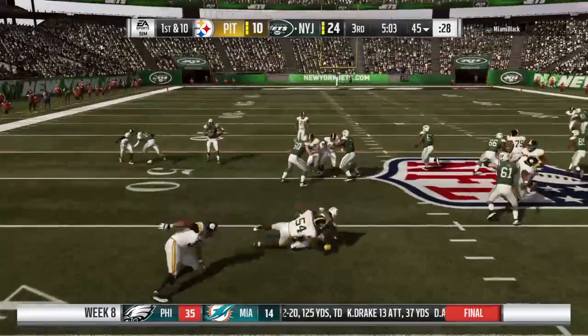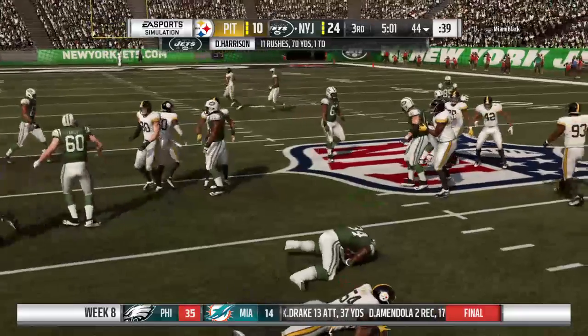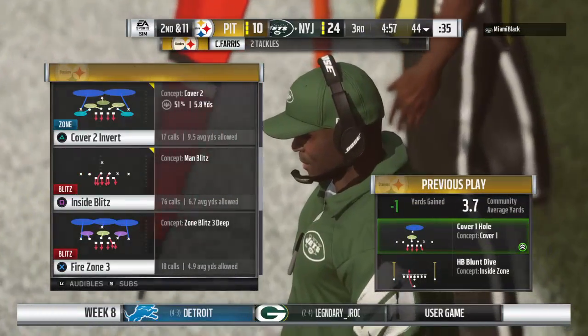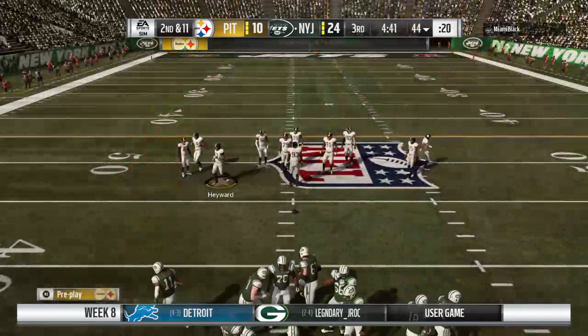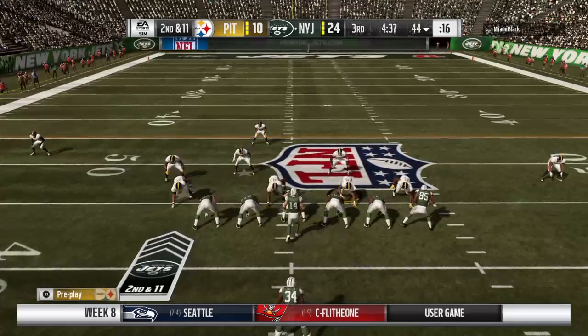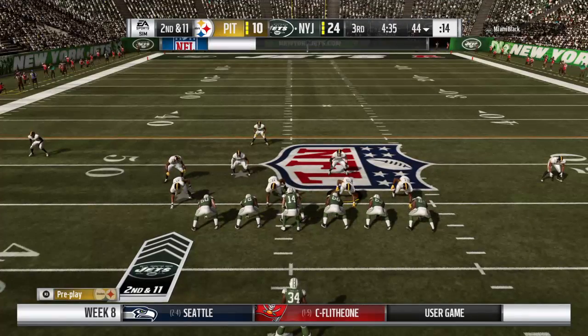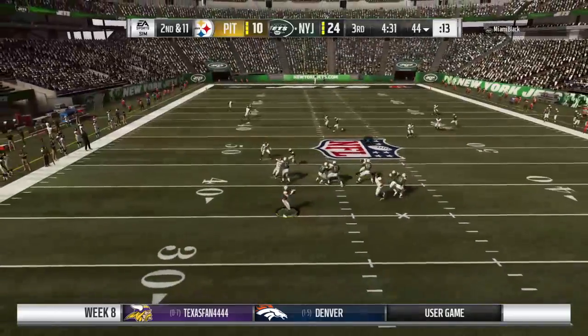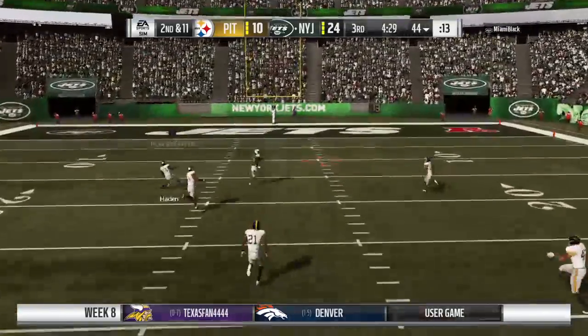And they'll go with a ground attack here. And a nice move will yield nothing as he's stopped behind the line. That's going to go as a loss of a yard, and it'll be 2nd down. I know the scouting report on him is that he doesn't possess the eye discipline to be an elite linebacker, and what that means is his ability to read, react, and make a play. But on that one, he looked like one of those guys.